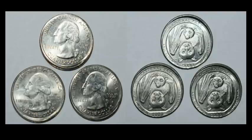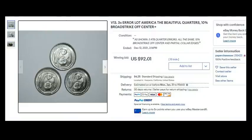It's just pretty crazy to think that these are still being found out there, and the fact that this particular seller has 3 of them means there's got to be more out there. This one right here sold December 12th, 2021, same seller as one of the previous coins, for $92.01. That's with 15 bids. Comes out to about $30 per coin, but hey, that is a pretty gosh darn good sale. And free easy tendies out there. This is like easy money when you find these.